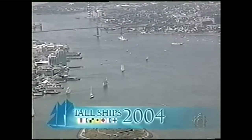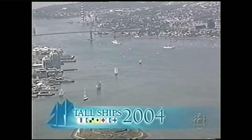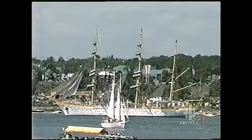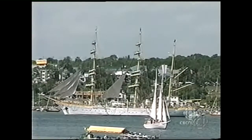Well, they've gathered on the shore, they've gathered on the water. Thousands of people have come to say farewell to these glorious sailing ships and their crews. They've come from ports all over the world, and now it's time to say goodbye. Here's Mircea. It's from Romania, home port, Constanța, Romania, and it's owned now, David, by the Romanian Navy.